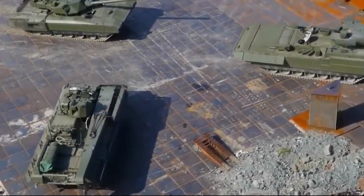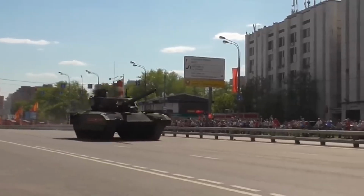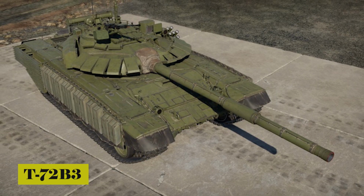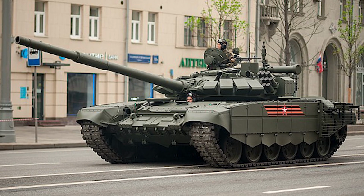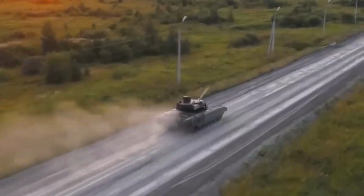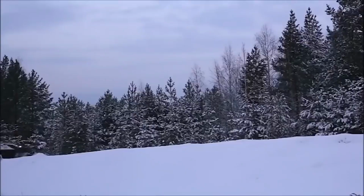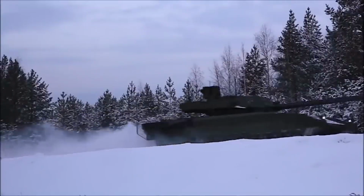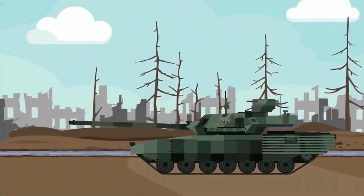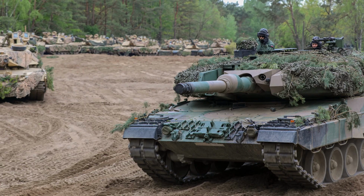In terms of how it looks and what it can do, the Armata is different from its predecessors, the T-90 and the T-72B3. The lower profile of those tanks was meant to make them less likely to be hit. The Armata, on the other hand, is built to face any risks it might face head-on. Its fully automated turret, which is sealed off from the crew, makes it less likely that the ammo will explode and do much damage. This feature comes from Western tank designs.